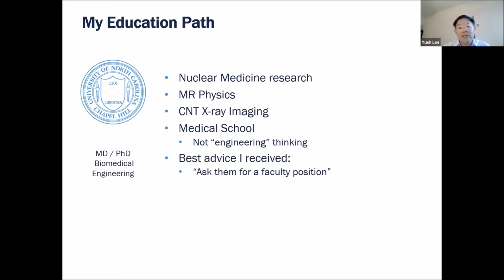Ironically, the best advice I received during graduate school was from a gentleman who unfortunately passed away a couple years ago, Sam Gambhir from Stanford, a world-renowned nuclear medicine faculty member. He gave a talk at UNC when I was a grad student.